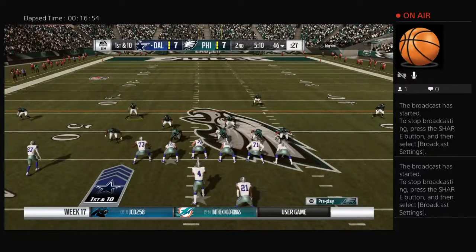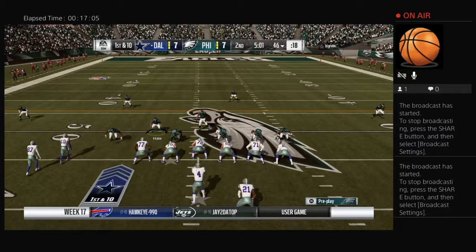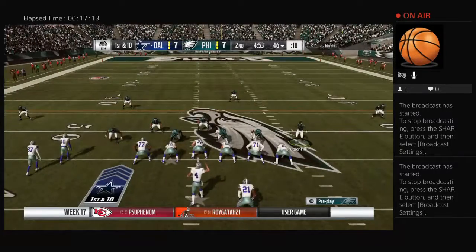Here we go, 46. Here we go, get that. Let's go, get out, get out. Here we go, 46, 46. Here we go, 46. 46.